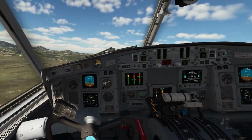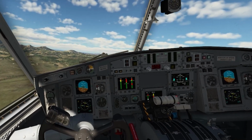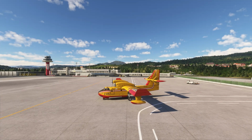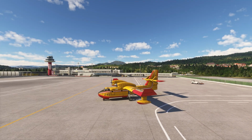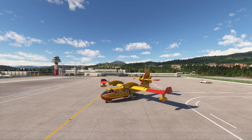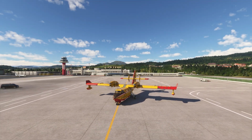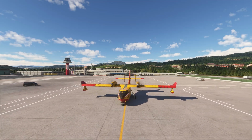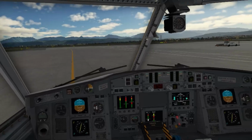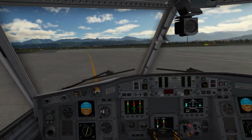So after my initial load, I decided that I wanted to get a little preview of what Microsoft Flight Simulator 2024 was really going to be like. So I decided to go to Klagenfurt in Austria. It had a much larger lake near the airport to practice on as well. And I put it through its paces, flew it around and did some water pickups and some water drops, and just saw how it flew in the updated scenery area in Austria.